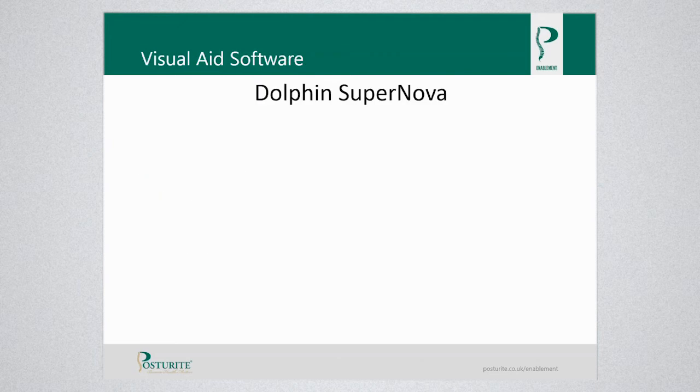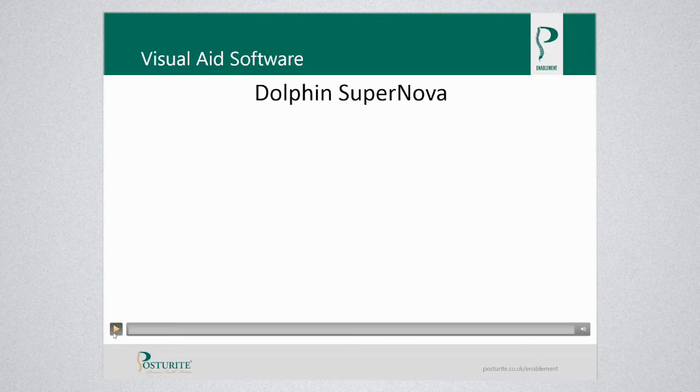Okay, so what I would like to do now is run through a number of different technologies that are out there. The first one is called Dolphin Supernova, and this is for the visual side of things. This will help users to see the screen better, and in some cases hear the screen. A British company down in Worcester, and I certainly have a lot of time for this particular company. They're probably the best of all of the visual aid companies that I've come across. So this is Dolphin Supernova.